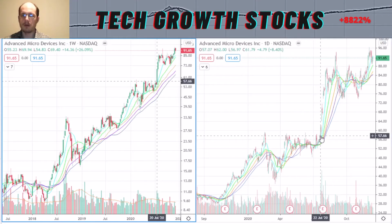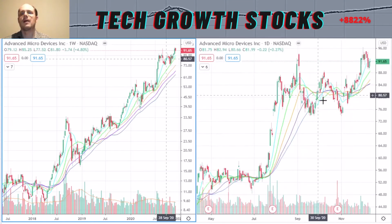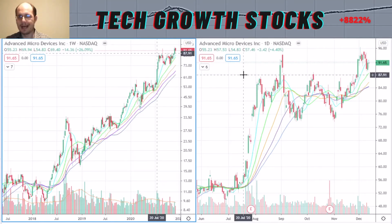We could break out of that base in July and trade strongly to the upside, and now we are building a new base, which is a consolidation phase. We could break out of that. I mean, do you see that line here around $88? We could break out.